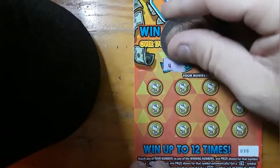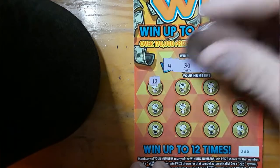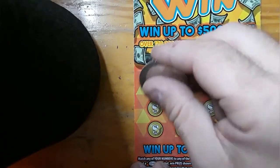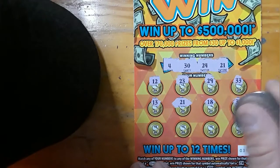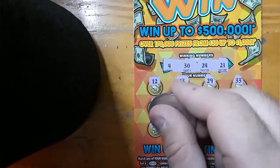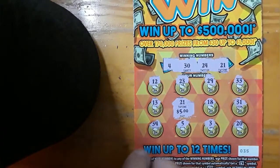All right. Ticket 35. Come on. Florida Lottery. Give me something. 4, 30, 24, and a 21. 12, 23, 29, 33, 13. Blackjack. We got a blackjack. All right. 18, 31, 20, 3, a 5, and a 34. So just a blackjack 21. Come on, big zeros. Small zeros. $5. But hey, we'll take it. It's another winner.